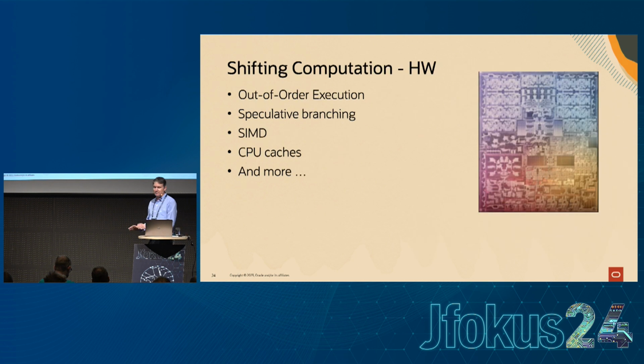And we can go deep, deep, deep, like really deep under the iceberg. And here we have hardware level. So we have out-of-order execution. We have speculative branching. SIMD is where you can execute several instructions at the same time in parallel.